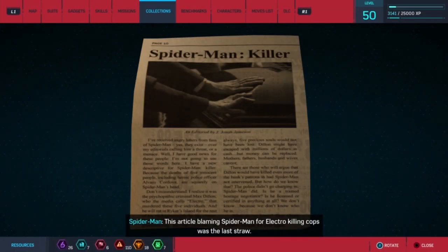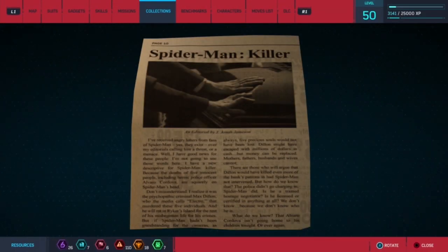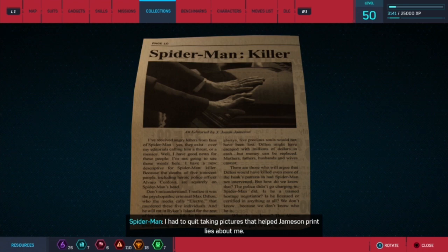This article blaming Spider-Man for electro-killing cops was the last straw. I had to quit taking pictures that helped Jameson print lies about me.